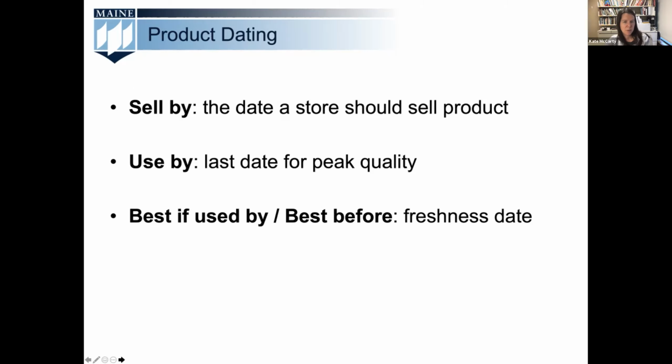And then there's best if used by or best before date. Much like they sound, these are freshness dates, the date recommended for best flavor and quality. Foods such as baked goods, cereals, and frozen entrees will have the best if used by date on them. Foods with this type of dating are safe to eat after the date, but perhaps not at their best quality. So all of these dates don't necessarily indicate that if they pass, you should throw it out. Consider what the date actually means and then use your judgment to determine if it's something that you'll still want to eat as far as the quality is concerned.